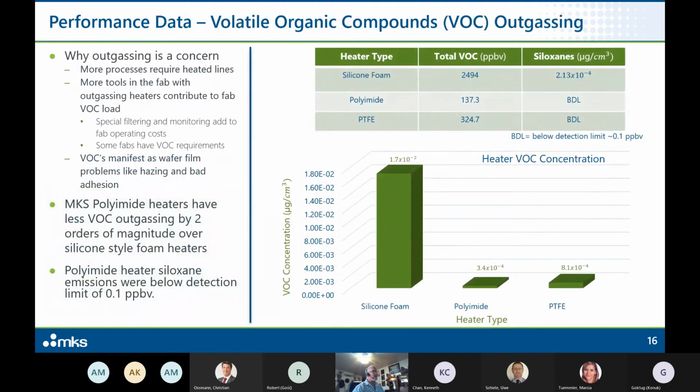Outgassing, volatile organic compounds. I kind of briefly talked about this, but here's a little chart that shows outgassing of 3 different products. So this is our silicone foam heater, this is our polyimide, and this is our PTFE. You can see it's pretty clear that the siloxanes off the silicone are a big issue today in the facilities.